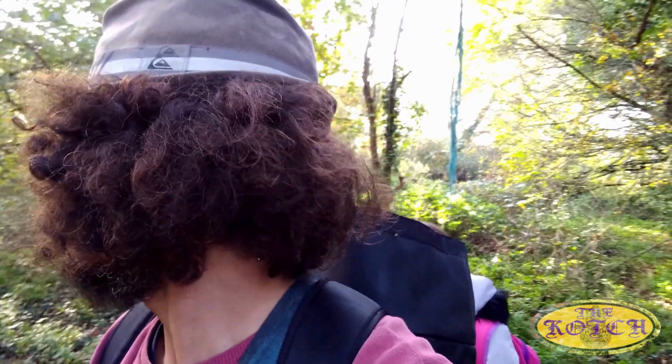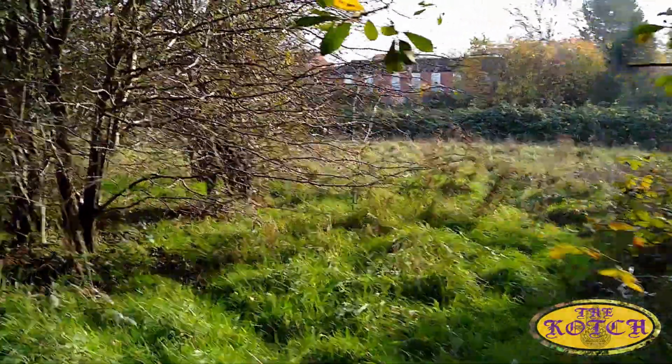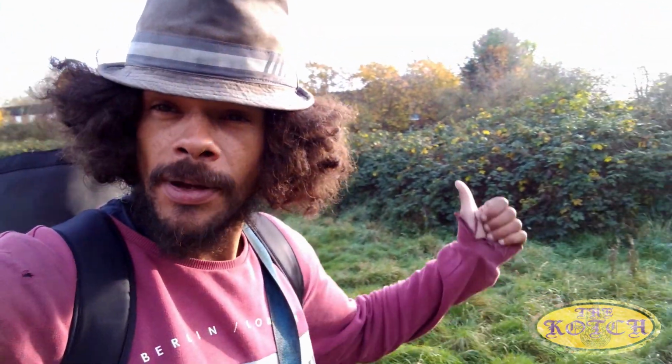A few moments later. So we're back at the tree now. We're going to try and go up in that bit there. Now, we can't go no further, and there's no way into this little woods. And do you know why? Because there are thorns surrounding all of it.